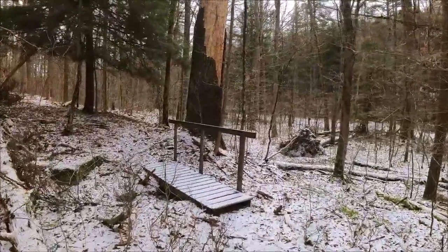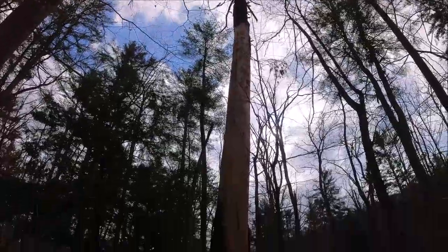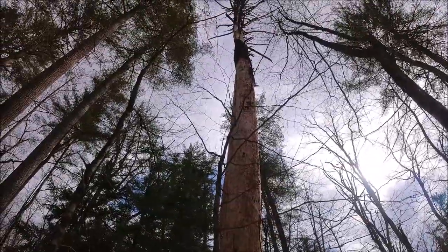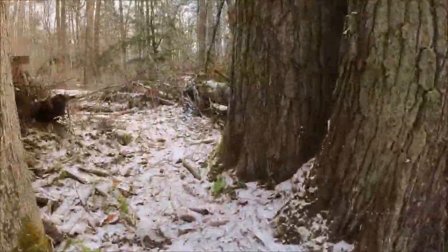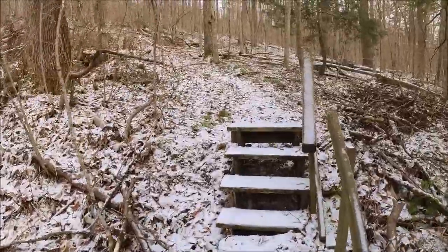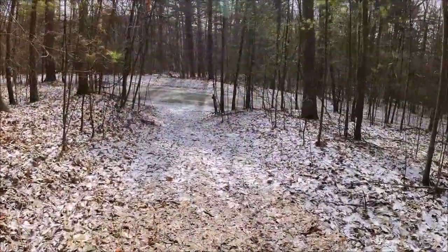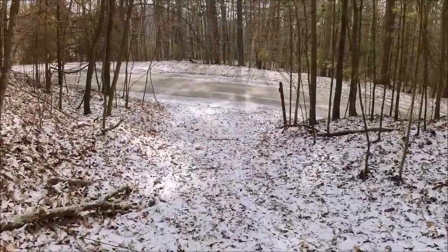Another little footbridge. Check out this beast of a hemlock right here that is mostly debarked. Looks like we're coming down to the road here. So on that northern half of the trail, you can see the road pretty much all the time to the south of you. Yeah, so we have wrapped up the Anders Run Trail.